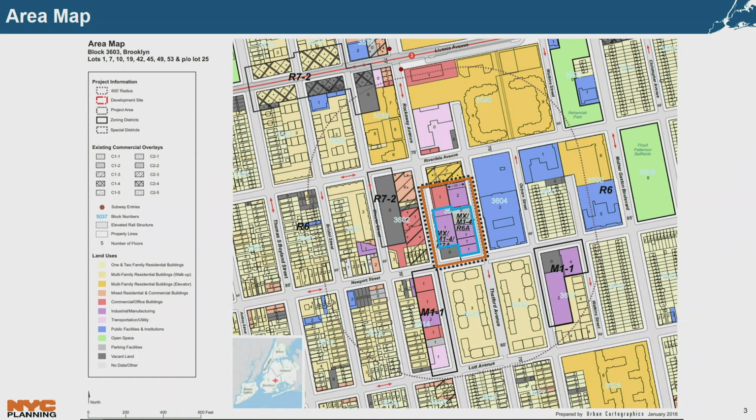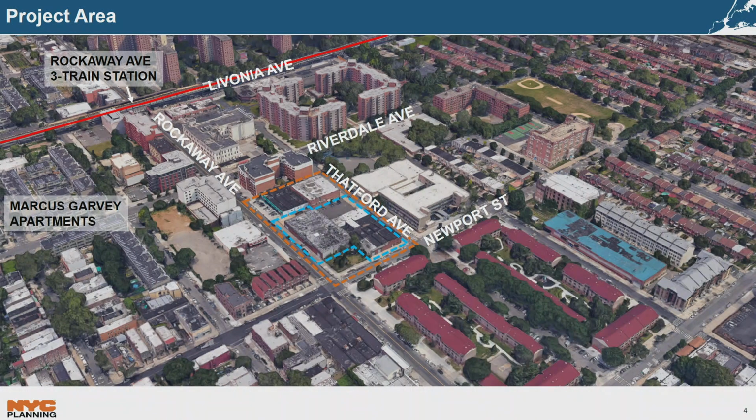M1-1 districts are low-density districts that allow commercial and industrial uses to a maximum of 1.0 FAR with a relatively high parking requirement. M1-1 districts do not permit residential uses. The project area is bounded on the west by Rockaway Avenue, which is the primary north-south corridor in the Brownsville neighborhood for commercial uses, as well as some higher density residential development and a bus line. It is also a wide street for most of its stretch, including most of the frontage on this block, except for a small portion which is 70 feet wide.